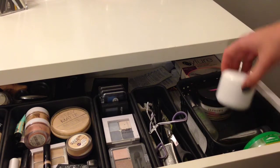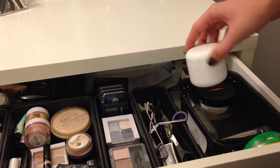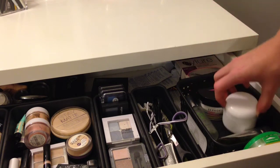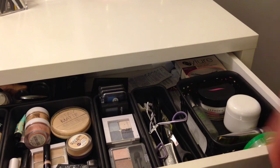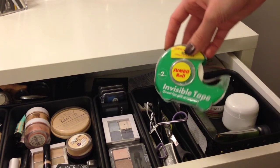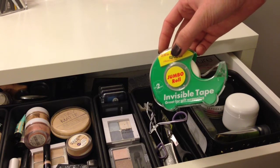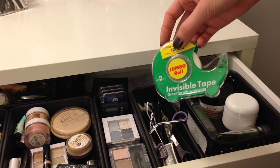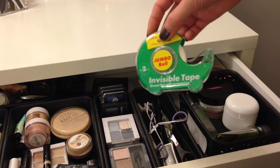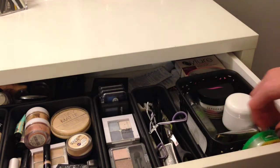And then this little guy right here is just a container that I use to put my brush cleaner in when I clean my brushes. So I keep that handy in there. As far as the rest of this drawer goes, I keep some tape up here. If you have watched my other videos, you'll see I did a tutorial for how to get pretty much foolproof perfect wing eyeliner using tape. So I keep some tape here because it's really handy.